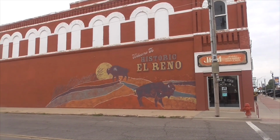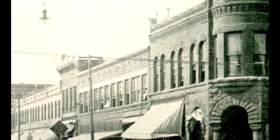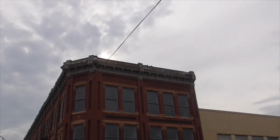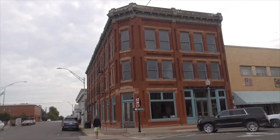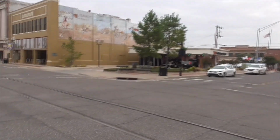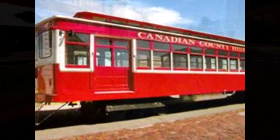Got some bison. Call them buffalo if you want. It's called the 1920 building. It's called the Wilson building. It's a beautiful mural here. It's a great building here too. Just rooftop parapet. Those beautiful long vertical windows. So that's it for downtown. We're gonna head on Sunset back to Route 66, and here's the old trolley route right downtown.